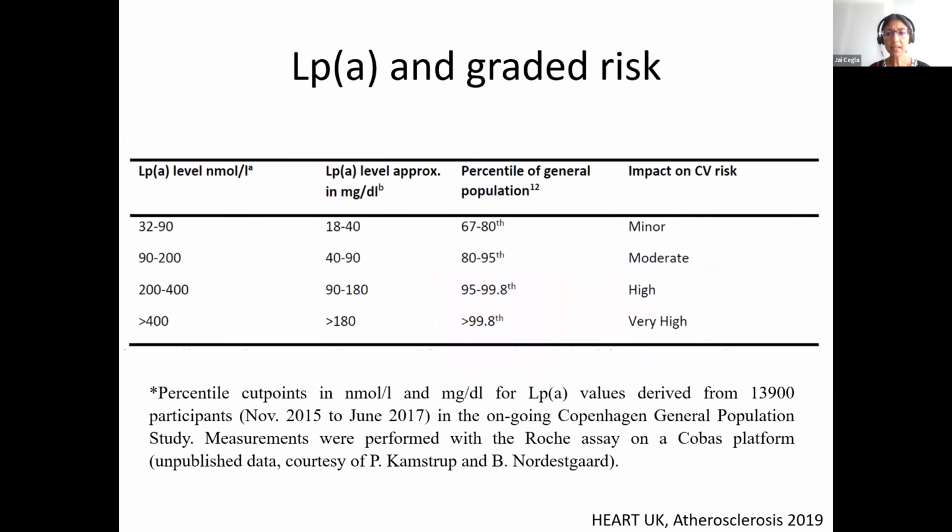And so in 2019, Heart UK put together a consensus statement, and we looked at this risk and tried to categorize it in terms of the cardiovascular risk that the Lp(a) confers. On the left here, you've got Lp(a) concentration in nanomoles per liter increasing, and the impact on cardiovascular risk identified as minor, moderate, high, or very high. And this relates also to the percentile of the Lp(a) in the general population.